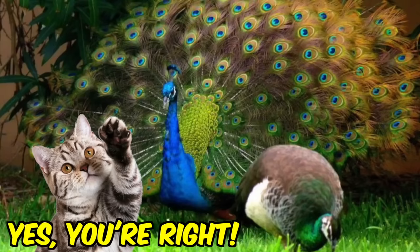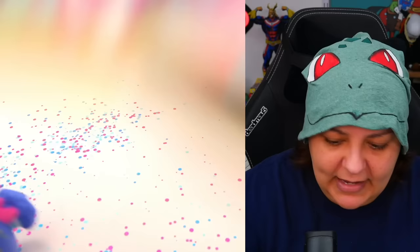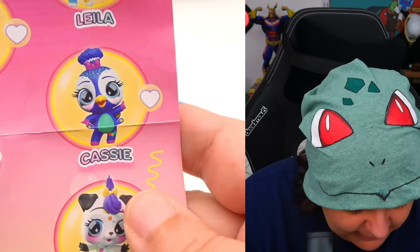Education time with Jackie. Correct me if I'm wrong, kitty editor, you're going to go ahead and fact check me. I think the female peacocks are not the pretty feathered ones. Correct me, I think this is the boy peacock. So he's adorable. Very cute, with a little bow. There's a little party on here. And this character's name is Casey, which works.